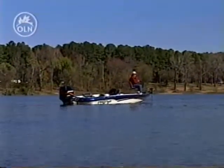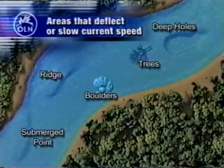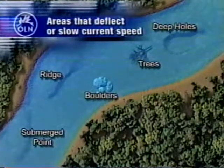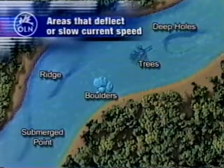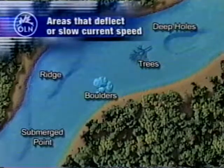Okay, tell you what, let's look at a few. It could be a submerged treetop, a stump, boulders, a ridge or bar, a long point that extends way out underwater, or even a deep hole on the floor of the river. Places of this type give the bass the comfort of slower water and a super ambush point for prey as it moves by.